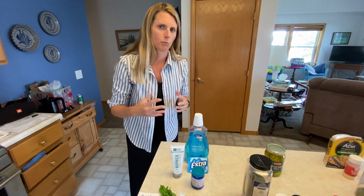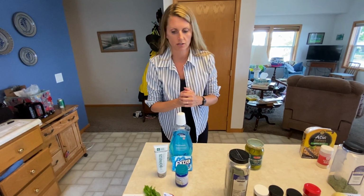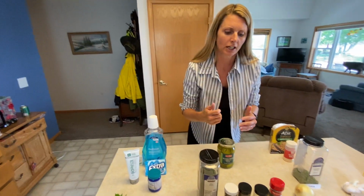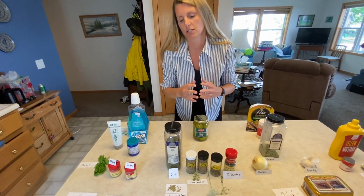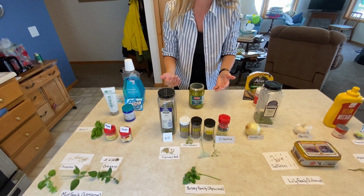Of course, it's one of the more popular herbal remedies as well, sold in a capsule for treating IBS. Okay, so it is good at helping at some level treat things like gas. So let's move on to another family that actually also helps treat stomach discomfort and gas, and that is the parsley family, also known as the Apiaceae.